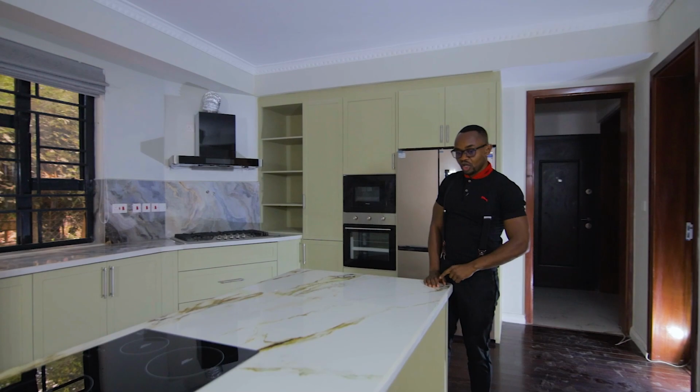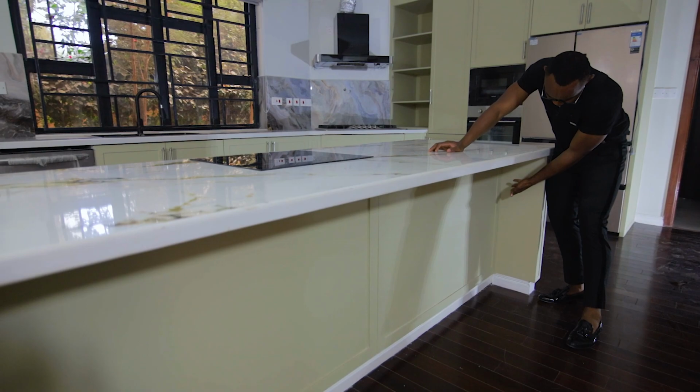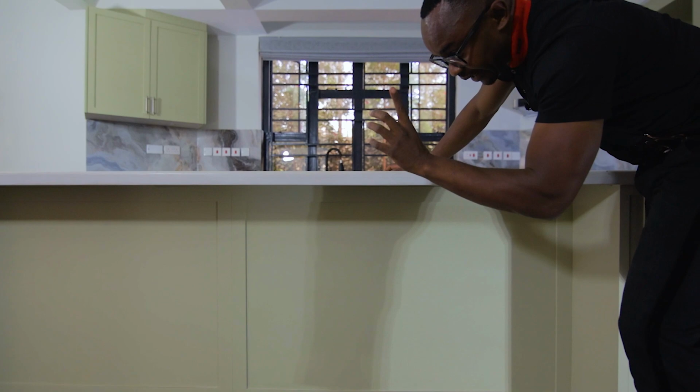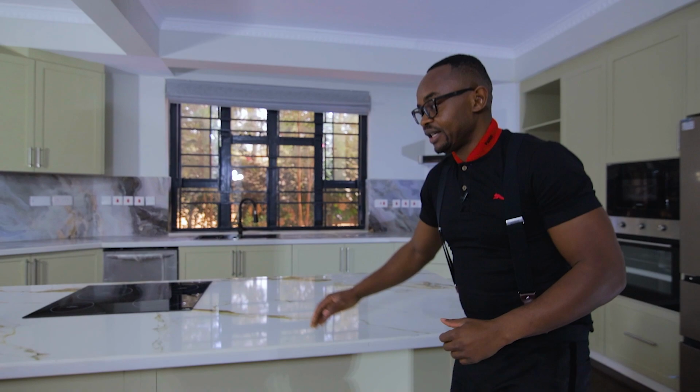And as usual, I was telling you, someone can come with stools. We have provided more leg room. It is 300 millimeter deep, so someone can sit here comfortably without struggling. And then we've done it in a shaker finish. The panels behind are a shaker finish. And this makes this side look finished and resemble the doors that we have also provided. And that is it for this kitchen.